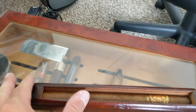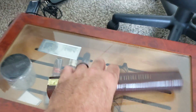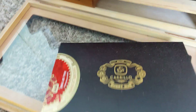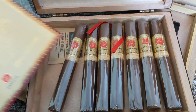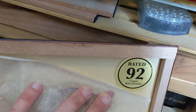Very hard to find. Very expensive. About $100 cigar. And if you want an authentic one, what do we got down here? See, I forget what I have down here. Oh, more Ipicarillo. Ipicarillo Short Runs, 2016. Not too expensive, but not as peppery either. But rated 92 in Cigar Aficionado.